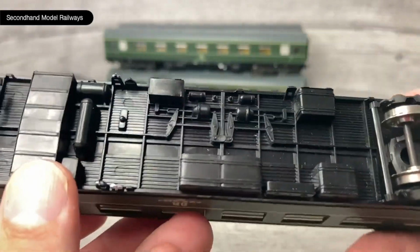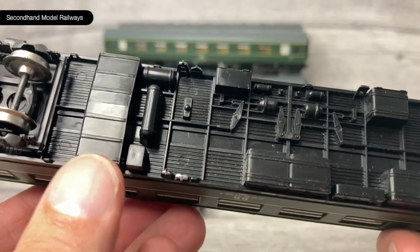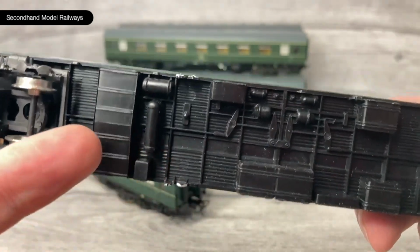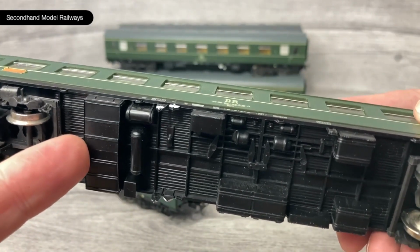The underframe on this one is slightly different, and we've got this larger box here underneath the kitchen area and some additional pieces here. So this chassis is specific for this particular coach, so that's a real nice attention to detail, and it's really great that this coach is different from the rest.